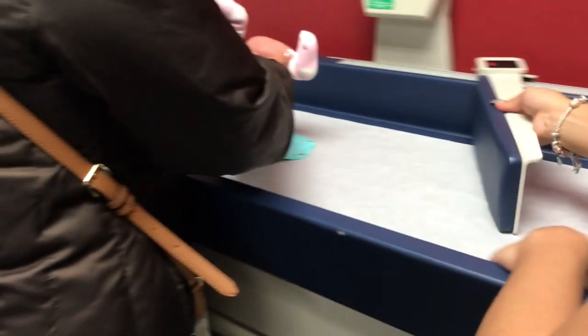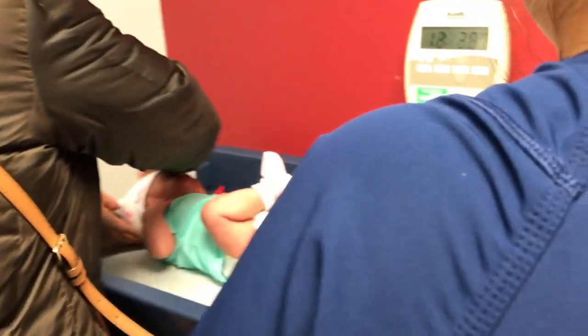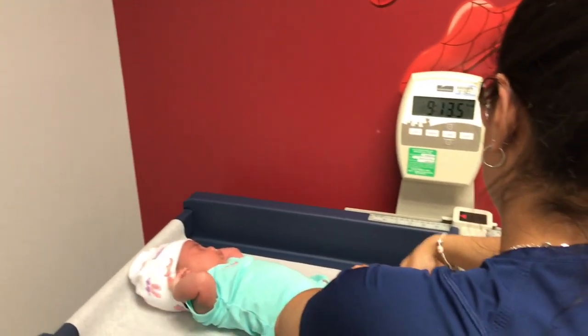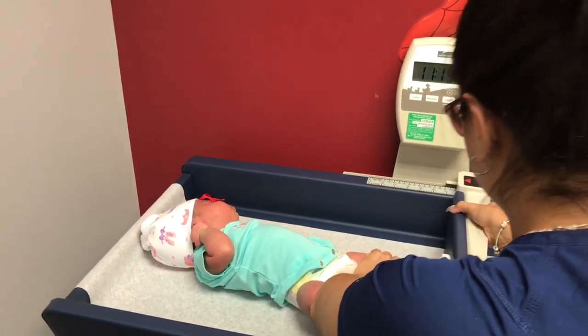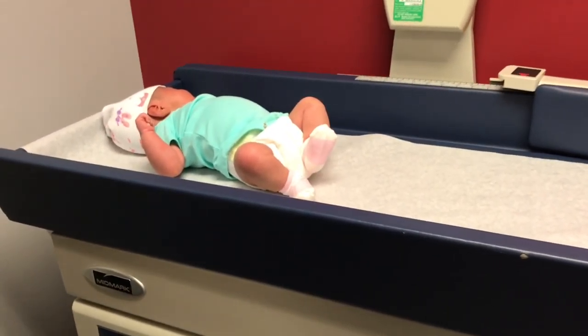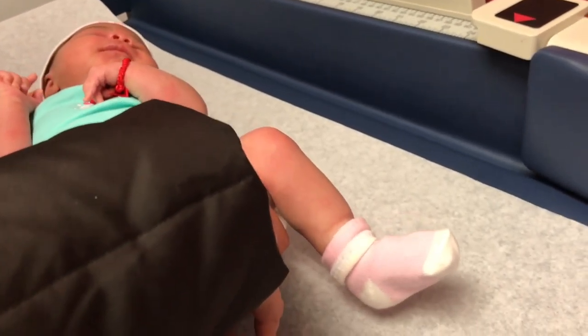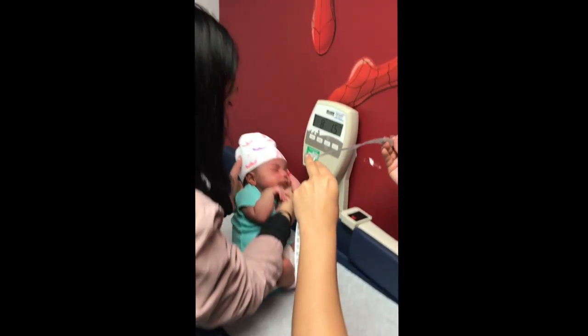Move her out. Make sure her head's touching on that end over there. Pújela todo para allá. Todo al final. Aquí. Her head's touching here. Thank you. No problem. 21 and a half. Sit her up for me so I can measure her head.